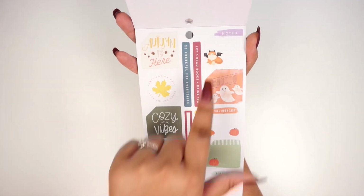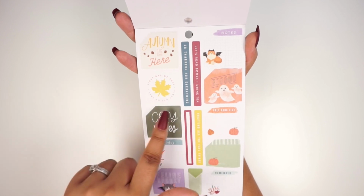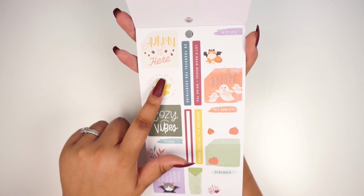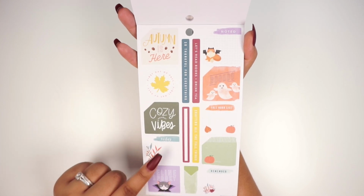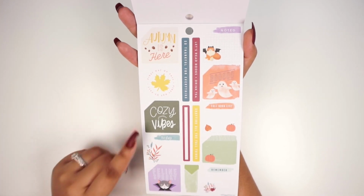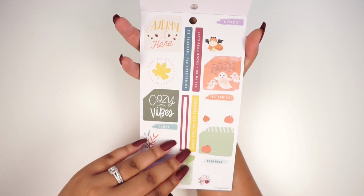Some more of those monthly stickers. Autumn is here, noted. Boo, first day of fall. Oh, that's nice. Cozy weather vibes today. Remember, and then feline spooky.